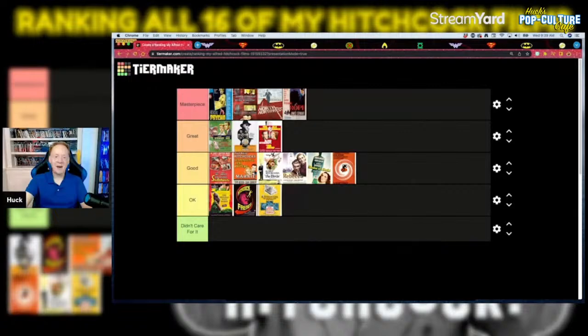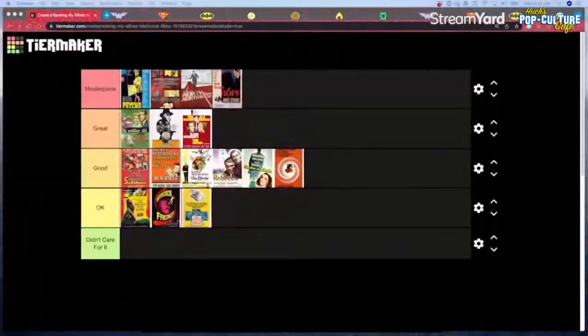So, there you go, guys. That is my tier for the 16 Hitchcock films that I watched. What do you think of that? Do you think it is a good representation of how you see Hitch's films? I'll give you a nice blow-up screen of it right there. There it is. Number 1, Psycho. 2, Rear Window. 3, North by Northwest, followed by Rope.